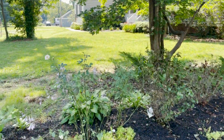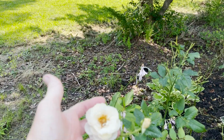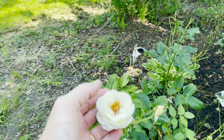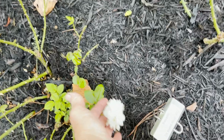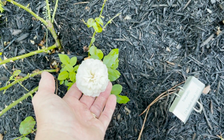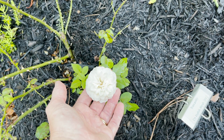Okay, in our side bed over here, I've got a couple of whites to share with you. This is how Rosemary is looking today, and she's just a nice simple bloom with a pretty stamen center. And then down here, this is Tranquility, looking very pretty, but you'll see that her blooms right now for me, because of the heat, are a little over 2 inches.